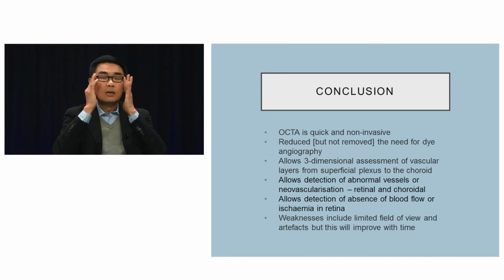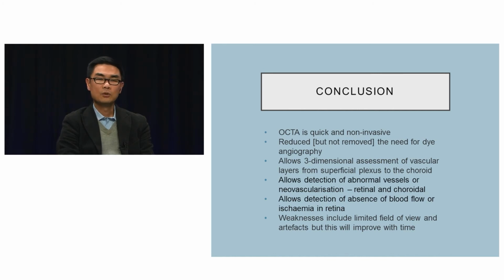So, in conclusion, OCTA is quick, takes only a few seconds to do. It's non-invasive, no need for dye, no need for cannulation, no need for the risk of anaphylaxis, nausea, vomiting, etc. It's reduced, but it hasn't replaced the need for dye angiography, and I've shown you some examples of how multimodal imaging with FA, with ICG, and with OCTA can be used to understand the pathology better. Importantly, it allows a three-dimensional assessment of the different vascular layers, as opposed to fluorescein, where you get fluorescence from all layers and you see it on a two-dimensional scale.